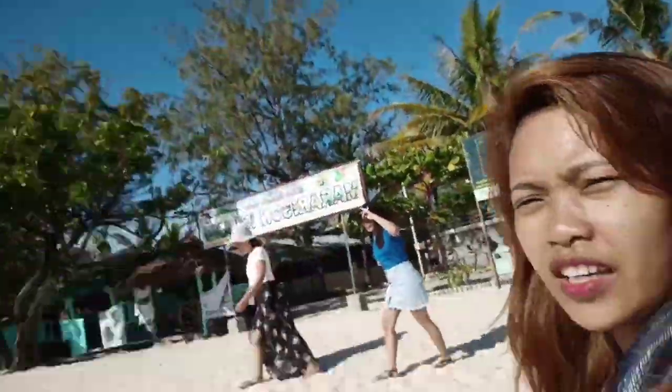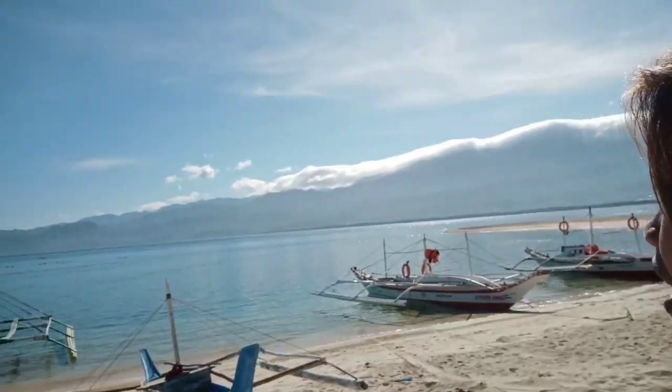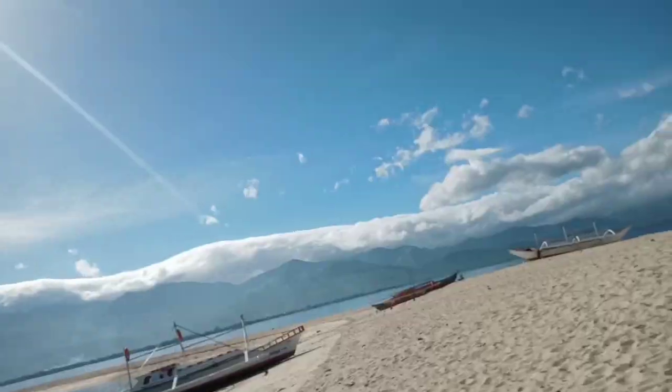Good morning everyone, we are here in Mararison Island. This island is so peaceful, and there's a little community here that will meet you when you arrive here in the island. So this island has a beautiful view of Mount Madja-as, the highest mountain in Panay Island, specifically in Antique. And there's a sandbar there. This sandbar reminds me of Kalanggaman Island.